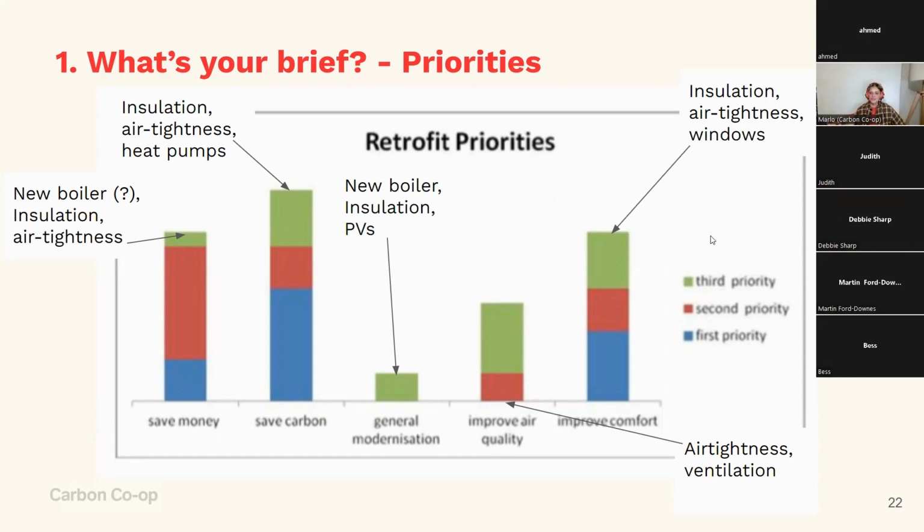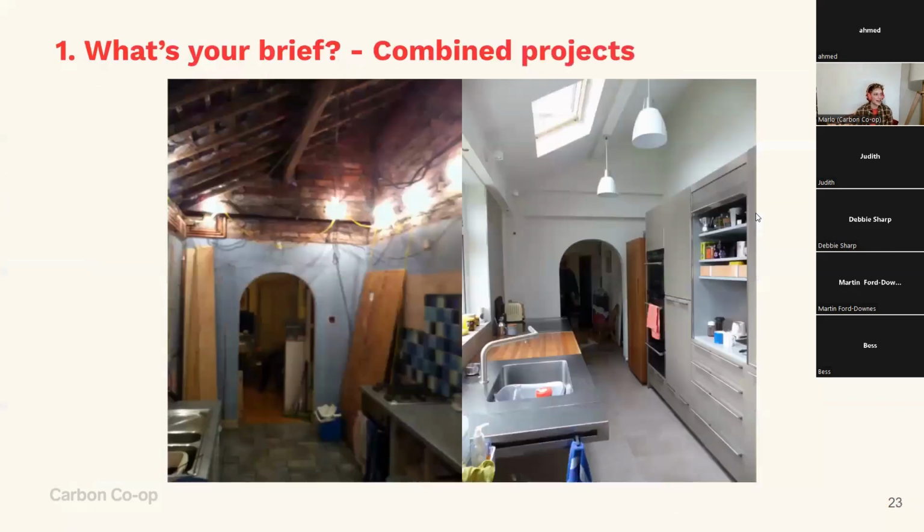In terms of improving comfort, again, insulation, air tightness, windows, those kinds of things that keep the heat in your house are going to make you more comfortable. That's quite good. So this is an example of a combined project.